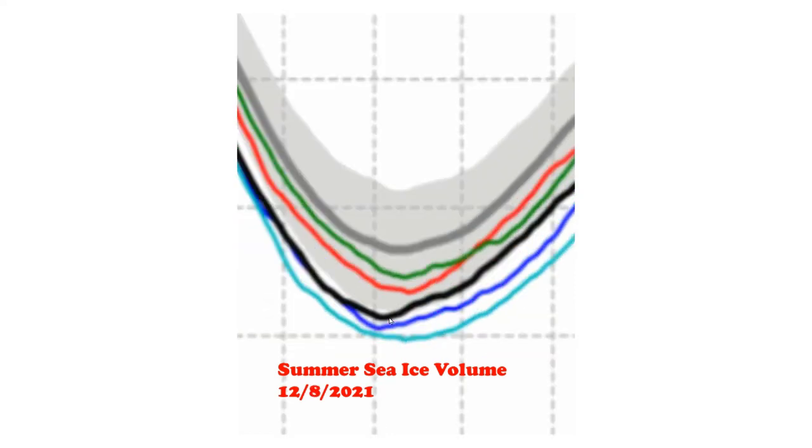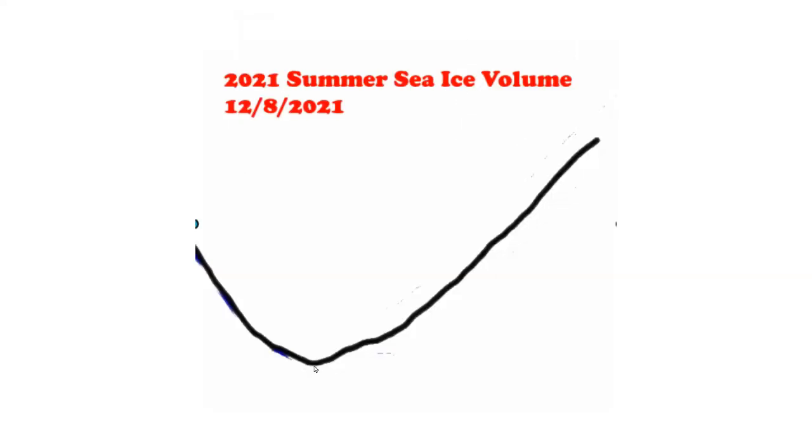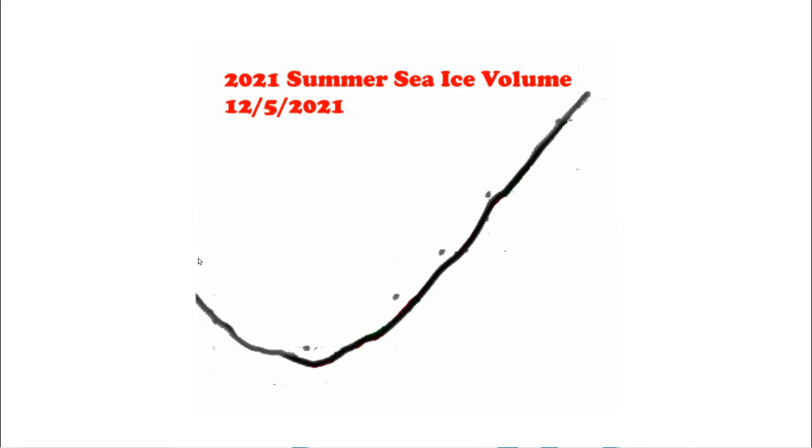Now let's look only at the 2021 data in black. It's pretty easy to see what they did. They rotated the whole graph clockwise, pivoting around the summer minimum. They made the winter ice volume much lower, and they made the spring ice volume much higher. This does not match their description.